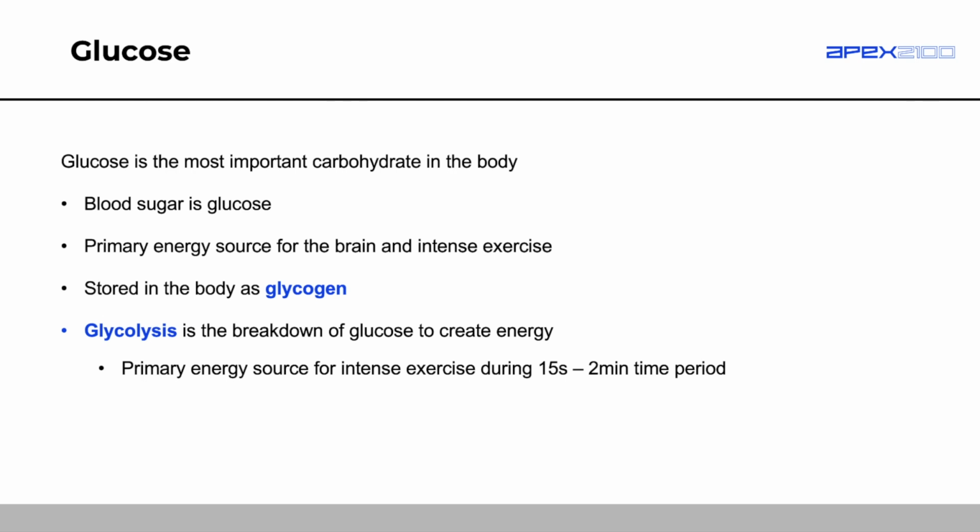It's the primary source of energy for the brain and also for intense exercise. So your brain and your spinal cord love using glucose for energy. And also when you're doing intense, short exercise, you're using glucose to create that ATP, that energy, which we'll talk about later in this unit. Like I said before, it's stored in the body as glycogen. So glucose units connect together and get stored in the body as glycogen.